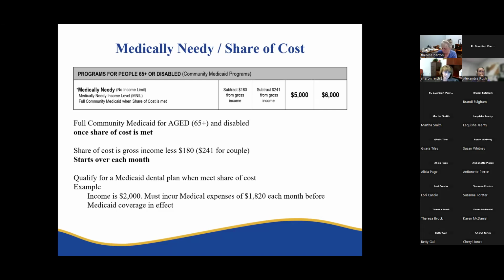I had a client, one of the first clients I ever opened a trust for, who was going to the ER at the beginning of the month because he was on share of cost. George was trying to incur a medical expense of $1,800. He had chest pains on the first of every month and ended up in the ER. They finally told George, we know what you're doing. You can't keep coming back to the ER. So he found out about the trust.